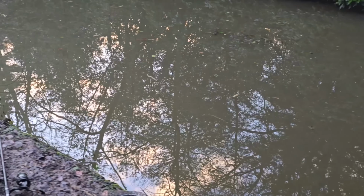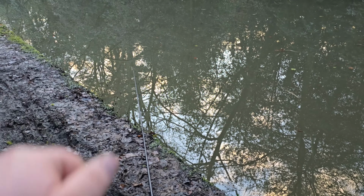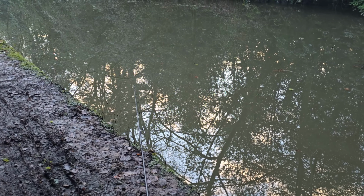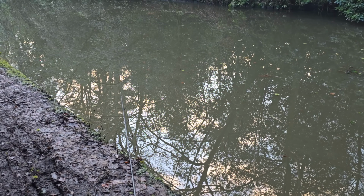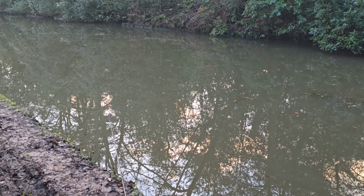The other rod might shock one or two people. We've literally got it right there. I'm just as confident about that rod as I am for the one on the far bank. So anything coming down this margin, I'm going to pick up as well. I'm going to sit back, chill out.